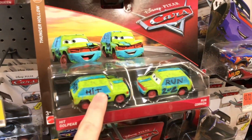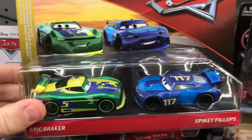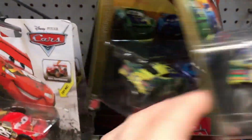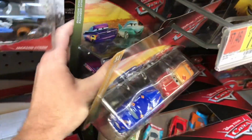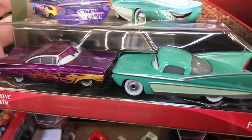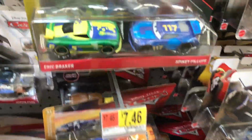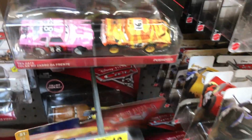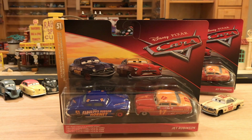Hit and Run. Now these are all from Thailand, so they are new variants essentially, but as you know, they are all re-releases. We also have Flo and Ramon back here from Thailand. Not sure if I'll pick all these up because that'd be kind of expensive, but it is kind of nice to see a new look on some of these cars. We also have Tailgate and Pushover. I know, right? That was crazy.